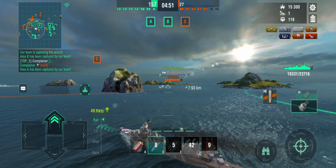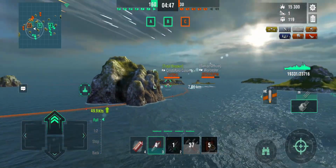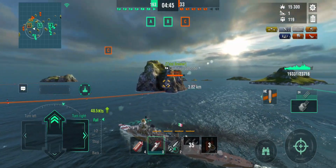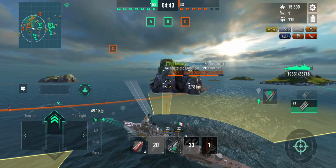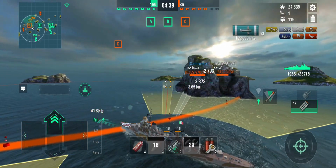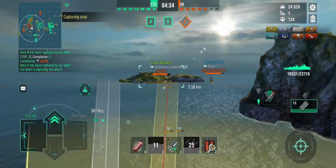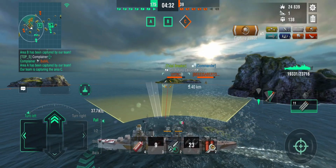And I was just going to go for the capture control, because that's a Worcester and a Cristoforo Colombo. If they unite their efforts, that spells problem for me. Unfortunately, it looks like they have dodged. No, they haven't dodged all my torpedoes. I've still got 3 hits in onto the Colombo. Colombo has excellent torpedo damage reduction, so I'm not really going to hurt him all that much.